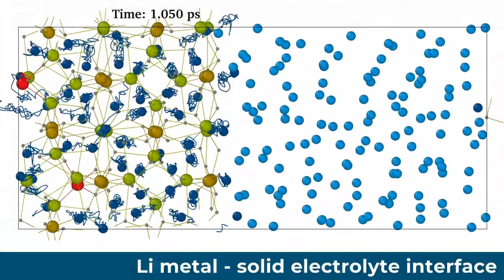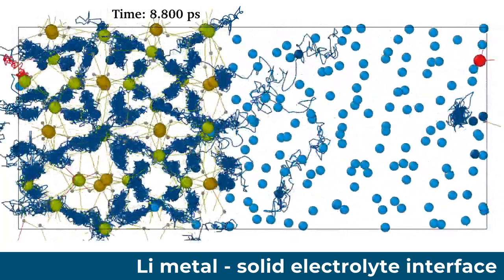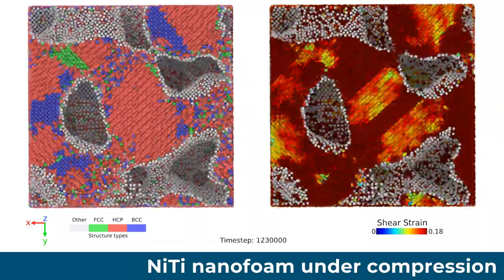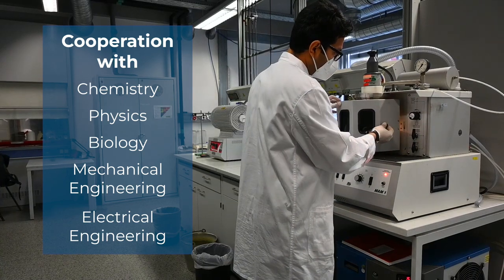So we are fascinated by modeling defects, starting from what a single vacancy is doing, why a vacancy makes the system conducting, to the microstructure. This includes nanocrystalline alloys, high entropy alloys, but also glasses. Furthermore, there is constant cooperation with the other departments.